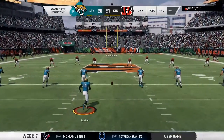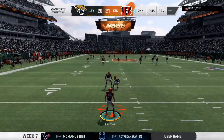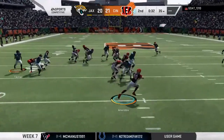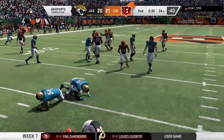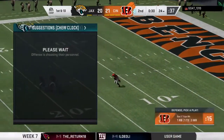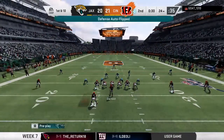So with the missed PAT in his rearview mirror, he goes back out to kick this one off. This is taken at his 4. And a pretty good return here. He'll be stopped just shy of the 25 at the 24-yard line. The Bengals drive about to get going.